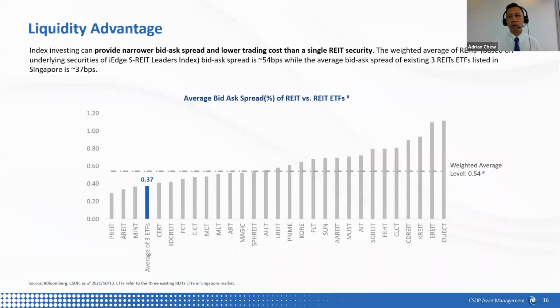Right, and why is the liquidity advantage again on the ETF level? Looking through most of the individual REITs in terms of the bid and ask spread, so the buy and sell spread, you can see on the market level, the S-REIT market level, the average spread is about 50 basis points or 0.54%. This is very important because a wider spread will definitely eat up the total returns of the clients when they invest in and out of the market.